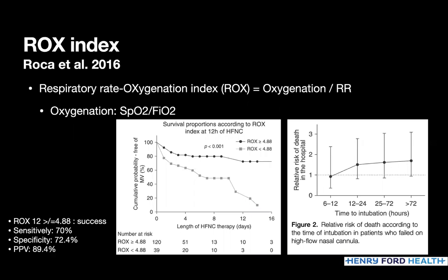the other thing that they found was that the mortality increase from the delay of intubation was very similar, 48 hours onwards. So they theorize that you can use this data to show that there is not an increased mortality 48 hours after initiation of heated high flow if you needed to intubate someone.